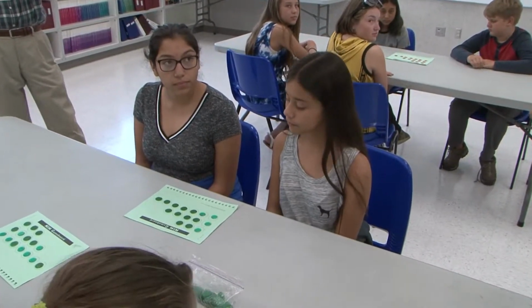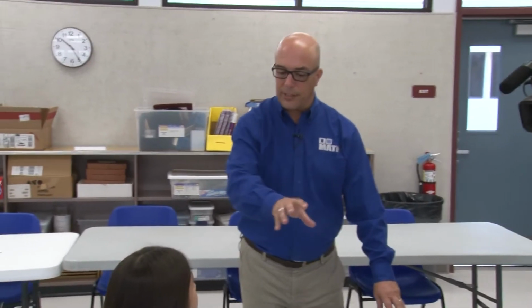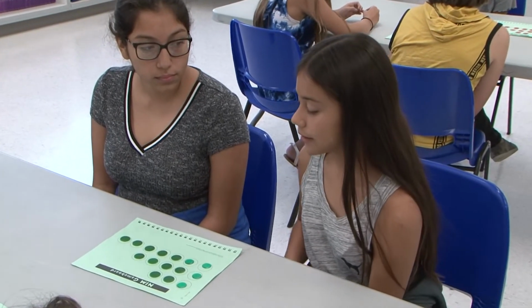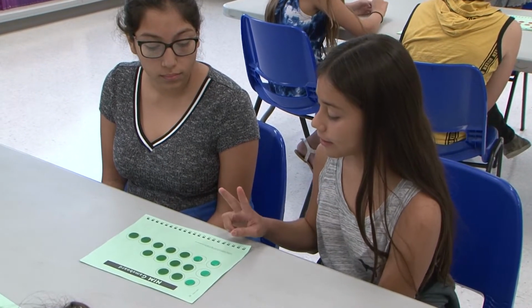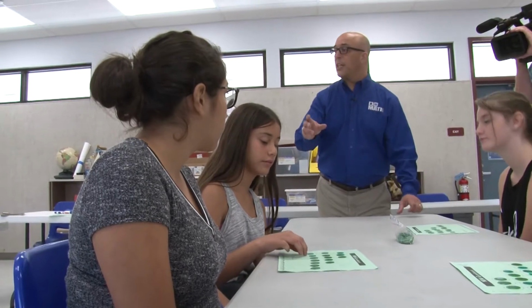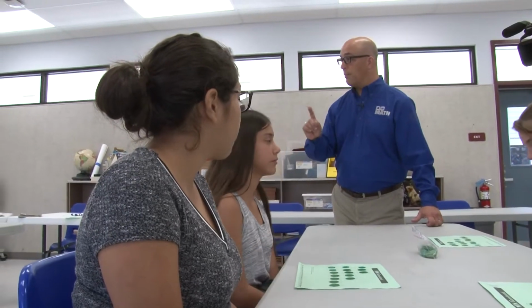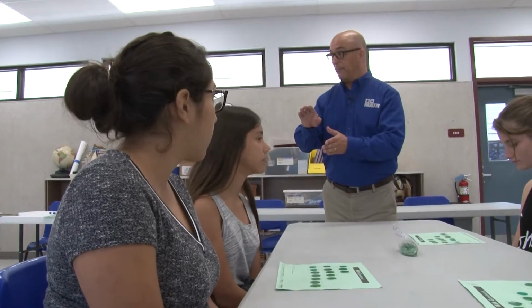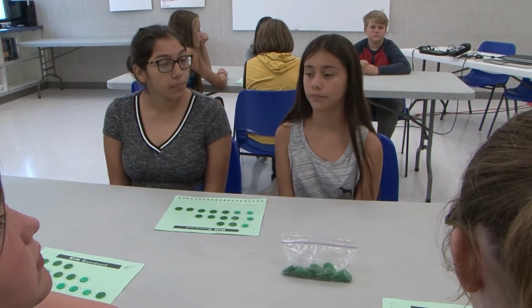Yeah. All right. So, Ruby, can you explain to me the process here? What do you need to do? For player one, I could only take one or two. Right. So each person can only take one or two off the board at a time. If you take two off, they don't have to be in the same row or the same column. They can be anywhere on the board.